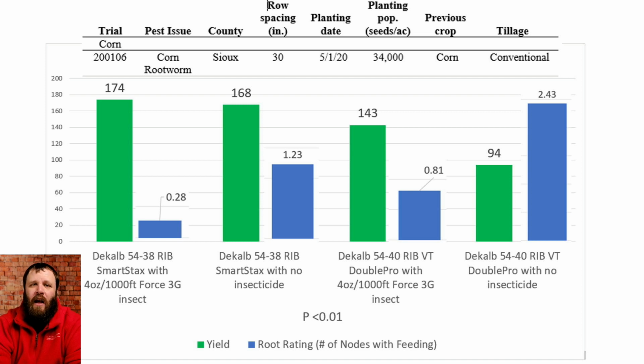We move over to the right. If we still have the smart stack, but we reduce that insecticide, all of a sudden our feeding increased by a total of 1 node, and there was a correlating and corresponding yield loss for that. Then we switch over and we look at the Double Pro. If we add the insecticide, we had less than 1 node that was destroyed or eaten for feeding. But if we go with the Double Pro plus no insecticide far to the right, we can see that there is almost a 2.5 node reduction of feeding that is in there, which has caused the yield reduction that we've seen.